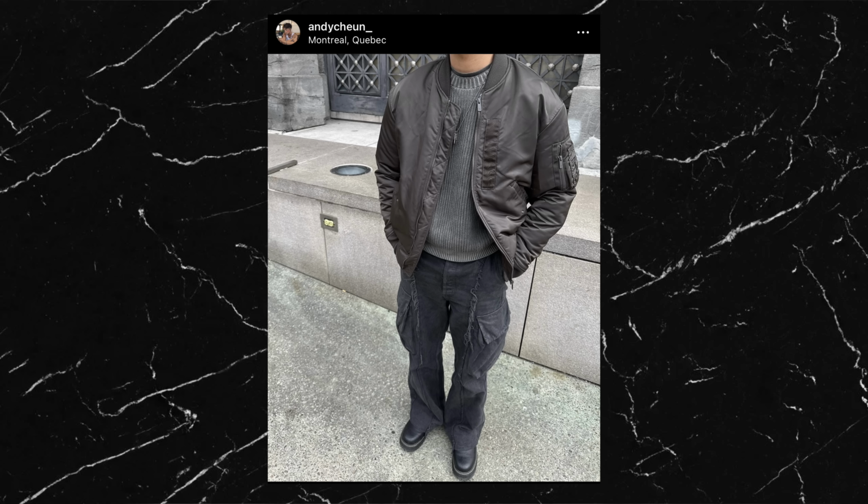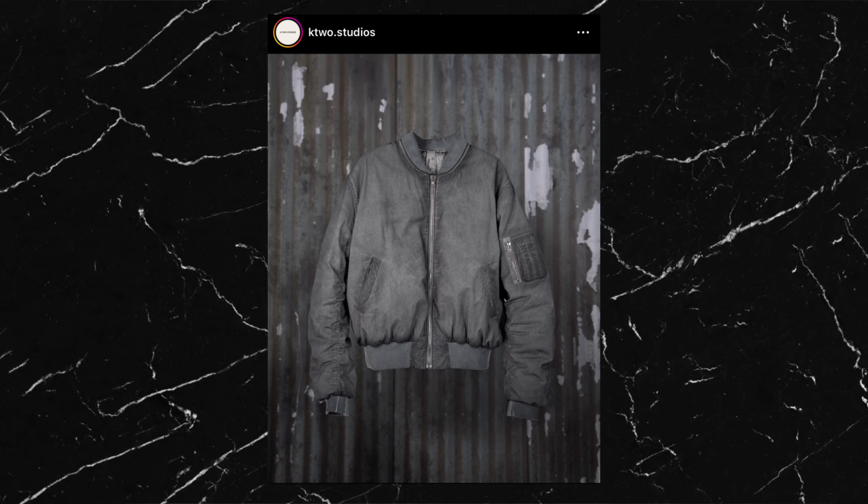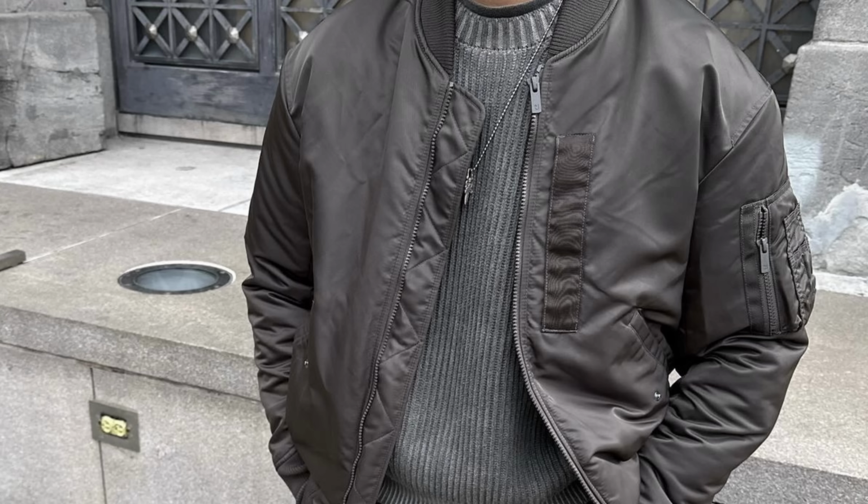On top of all that, he throws on this grey bomber jacket to add to the whole washed vintage look. Unfortunately, he hasn't tagged this one, so I'm not sure where it's from. I thought it could be another piece from K2 as they do a grey bomber like this which looks lush. But the one he's wearing is more shiny than theirs, however I'll definitely be able to find something similar for you. So there's some amazing outfits that are giving me a lot of inspiration going into winter.